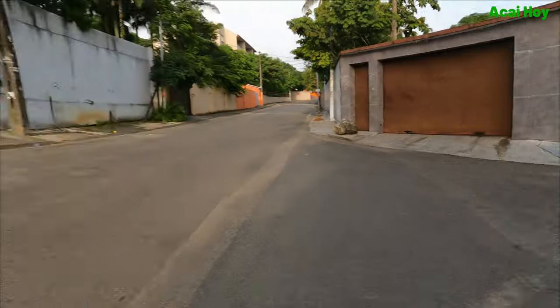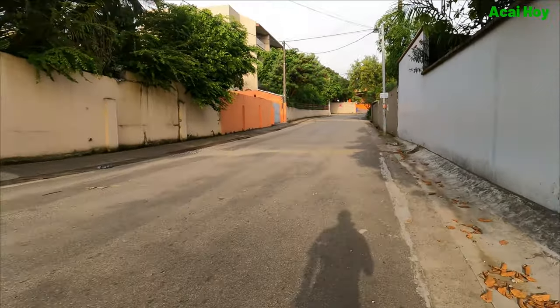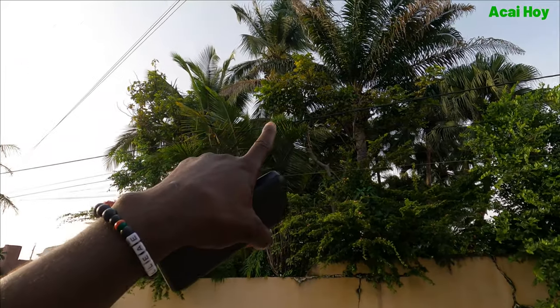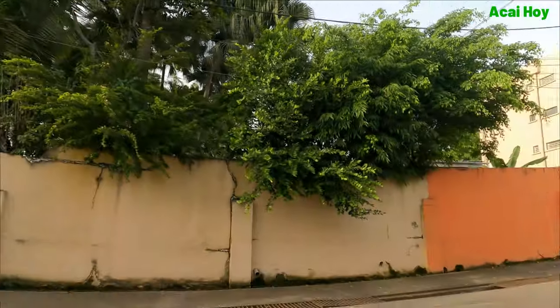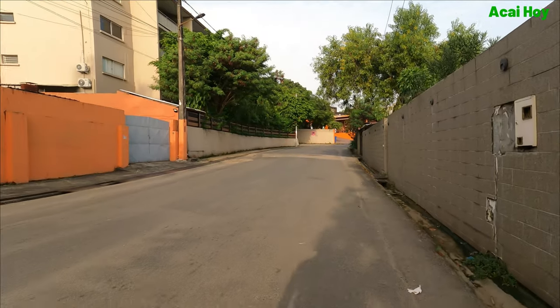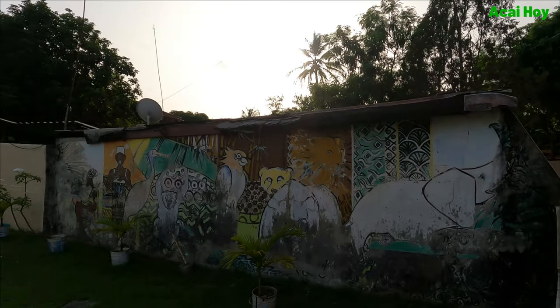You see the road, even that one right there. Bonsoir. Actually, I'm almost closer to the hotel where Kitoko and the others lodged when they came. It was around this area. I don't know if you guys can hear, but listen to the noise. There's a bird making noise around there. Look at the birds flying. Look at that one right there. Look at the drawing inside there. I love it.